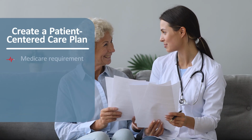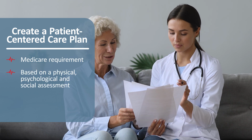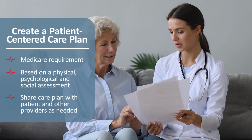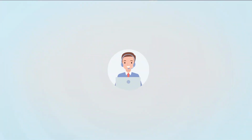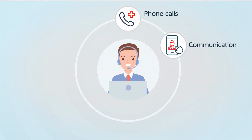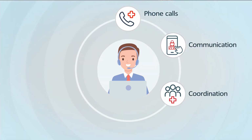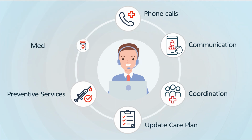The care plan is a Medicare requirement and is based on a physical, psychological, and social assessment. You'll want to provide a copy of the care plan to the patient after you complete it and share with other providers as needed. Then, using the care plan as guidance, you, or more likely a care manager, will begin to manage the patient's conditions by completing phone calls and communicating regularly with the patient, coordinating with other clinicians, facilities, community resources, and caregivers, consistent updates of the care plan, ensuring timely receipt of all recommended preventative care services, and promoting medication reconciliation.